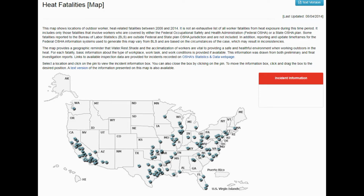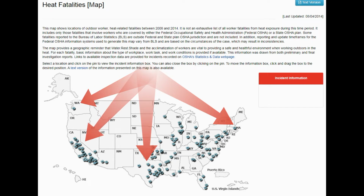You have to, period. Take a look here and let's look at the heat fatalities map. These are the heat fatalities. Now granted, this was only a small snapshot throughout the course of 3 or 4 years, but it happens everywhere. Look all the way up there into Massachusetts, all the way down to Texas, over to California, up into Washington.